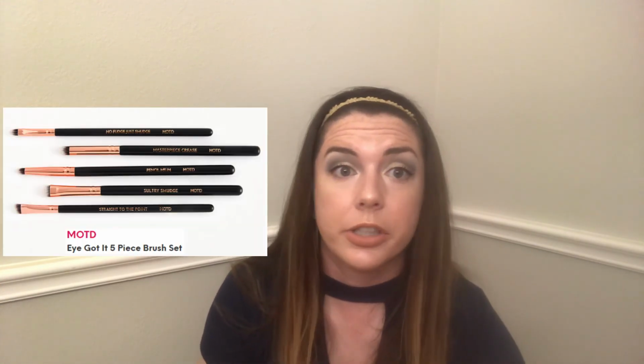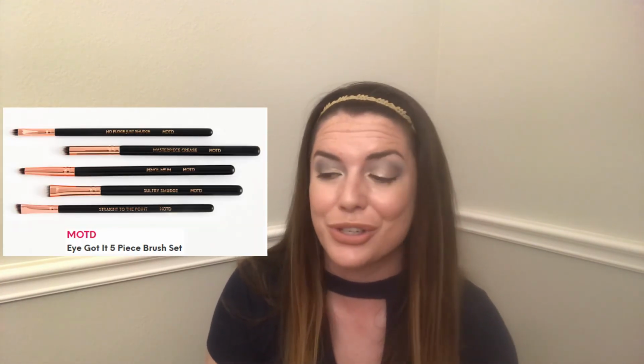And then the last product I got last month was a set of makeup brushes, which are all kind of dirty right now, so I didn't bring them over to show you. But I ain't mad when Ipsy sends me makeup brushes, especially a set of 5 like they did.